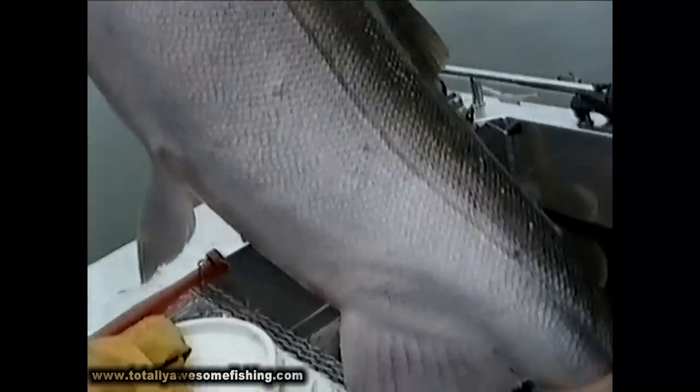Why do they do that? I know it's a marker, but why the difference between the adipose and the ventral? Why would they? I'm not exactly sure why. It probably has to do with... make life interesting for the guys doing the clip. Yeah, there you go.